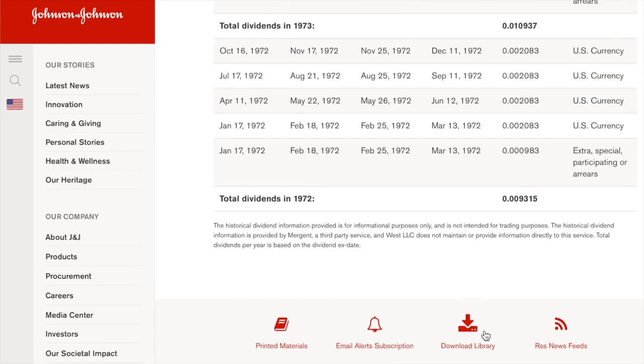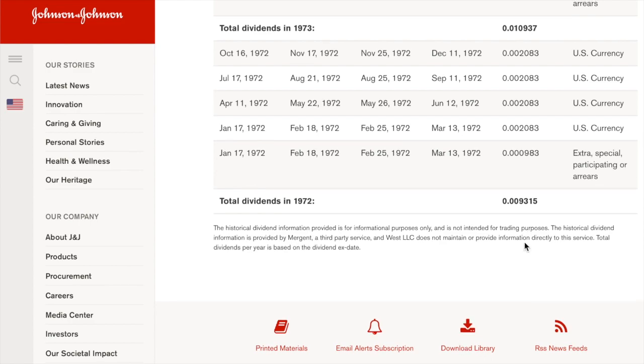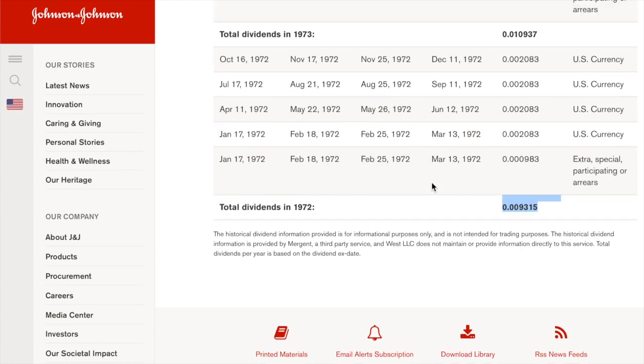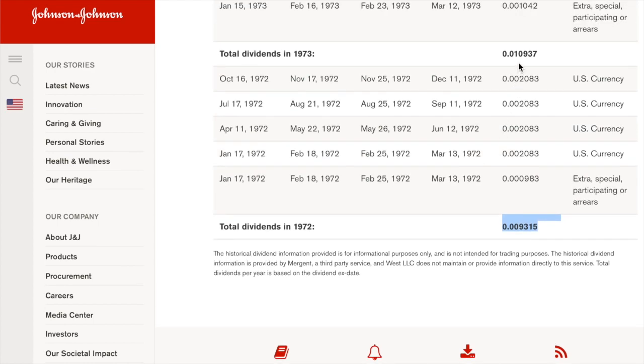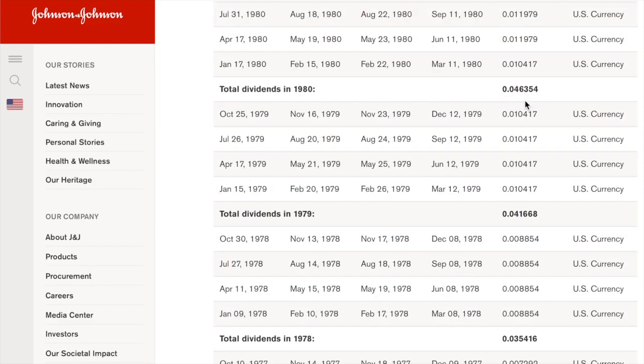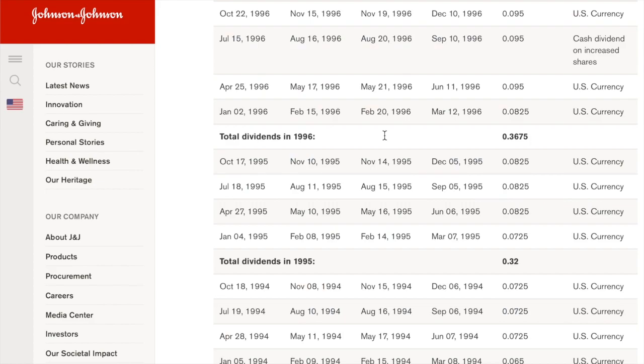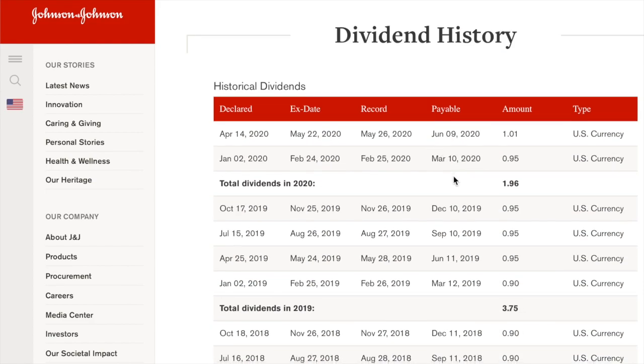So yeah, there's more history to it, but I don't want to download the history, just a quick brief. So they first started at about 1 cent in 1972, pretty much 0.009, and now it has increased over the years. I think it's 47 years. Just by holding that stock, it went to $1.96.